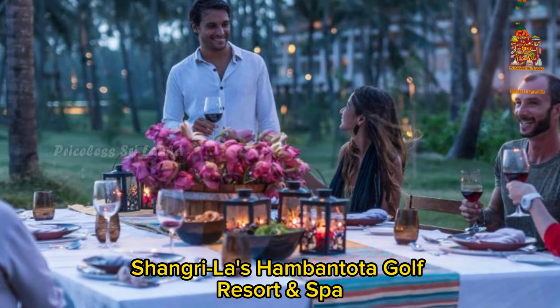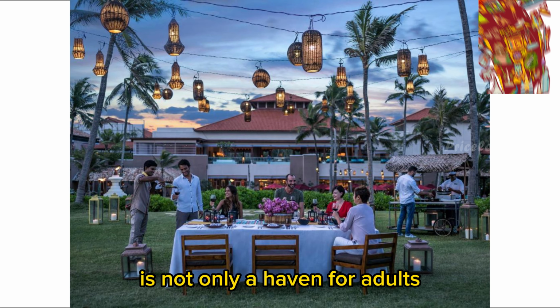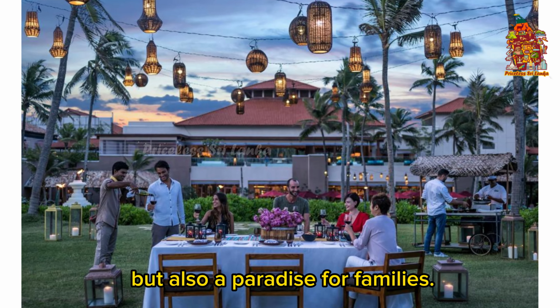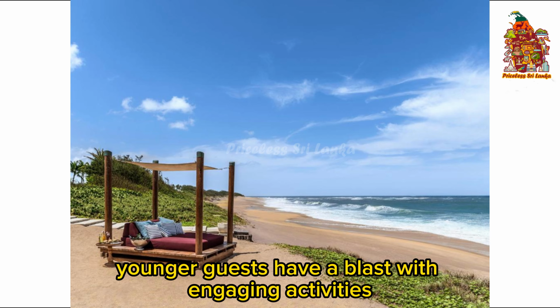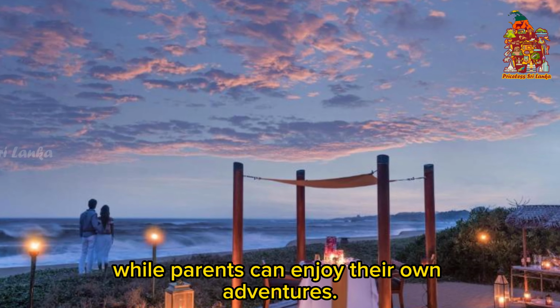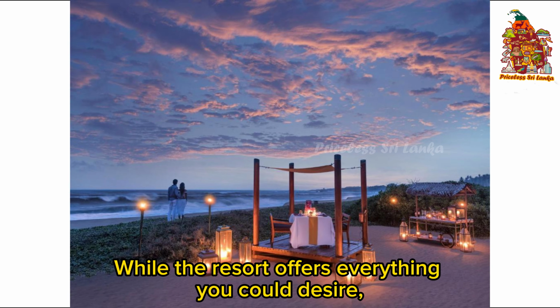Shangri-La Hambantota Golf Resort and Spa is not only a haven for adults, but also a paradise for families. The Cool Zone Kids Club ensures that younger guests have a blast with engaging activities while parents can enjoy their own adventures. While the resort offers everything you could desire, venturing beyond its confines is equally rewarding.